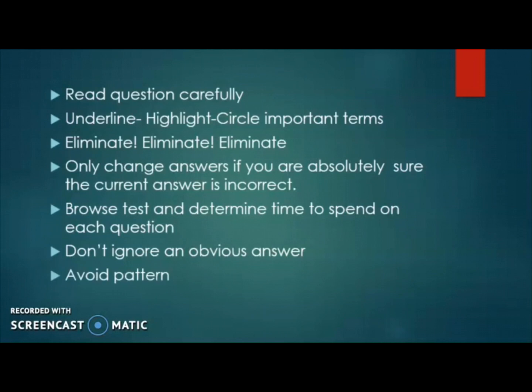Avoid patterns. Remember that there are no patterns in a multiple choice question paper. The fact that three B's came in a row before the question you blanked out does not imply that the answer to your mystery question would also be B.